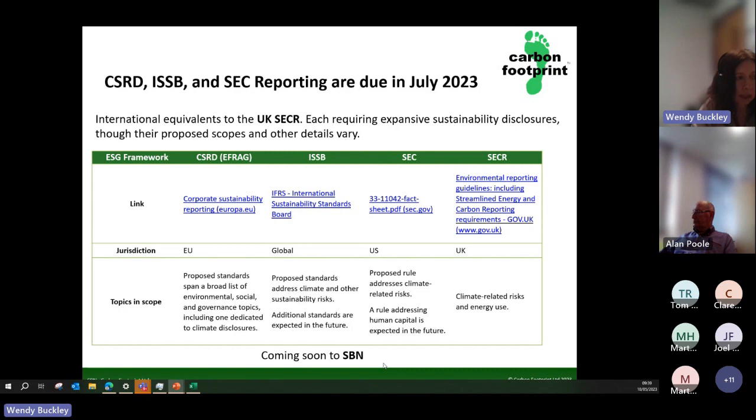We are actually going to be doing a Sustainable Business Network session on this, and we're just holding back until these go on the statute books, really, so we can give you the correct information about this. But I think the point is made there about your readiness to be reporting more broadly, not just SECR, if you do have international dimensions for your business.